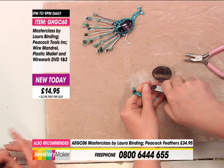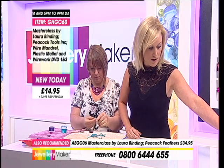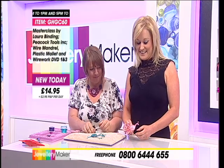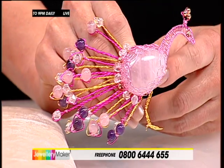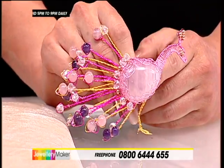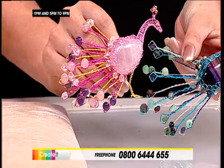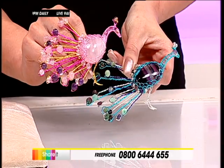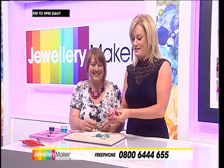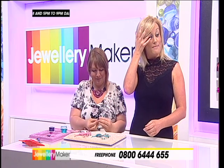I'm just going to show, while you're doing that, Laura, I'm just going to bring in your peacock's girlfriend. It's a different colour. Look, he's got a girlfriend. Chloe thinks this is William. And this is Kate. Aww, bless. I should have done them in the opposite direction, so we could put them kissing.